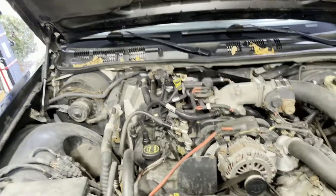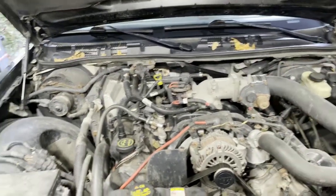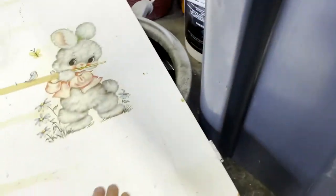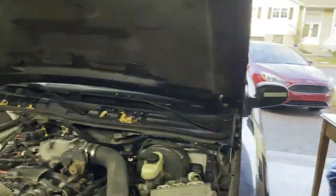I'm gonna change my oil today. I've already made videos of it, so I'm not gonna show the whole procedure. That's the oil mess, because I did an oil change on my mom's car, the Ford Focus, which is right there.